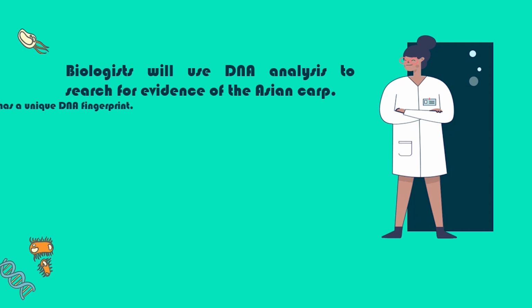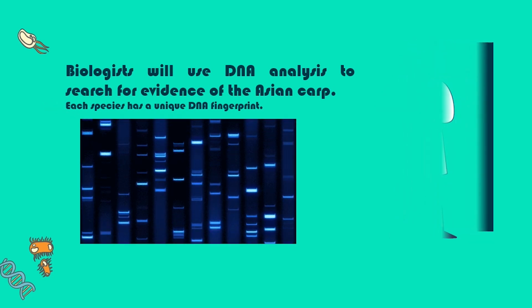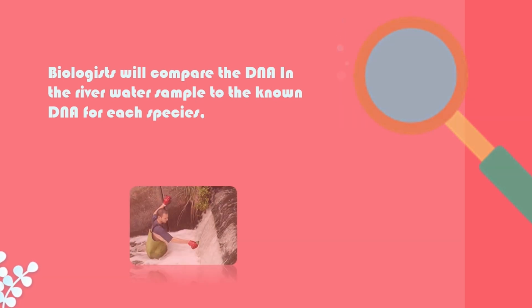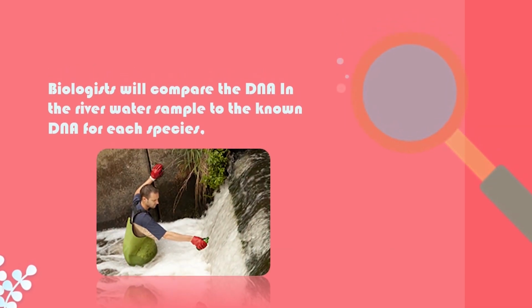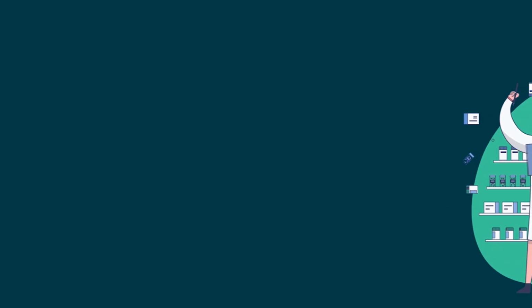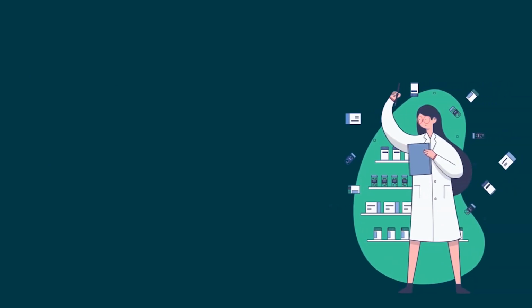Simply, biologists will use DNA analysis to search for evidence of the Asian carps. Each species has a unique DNA fingerprint. Scientists could analyze the DNA in a river area to look for a unique combination of DNA associated with the particular species. In this case, biologists will compare the DNA in the river water to the known DNA for each species.